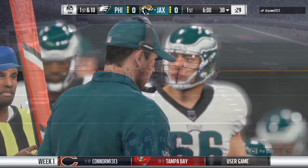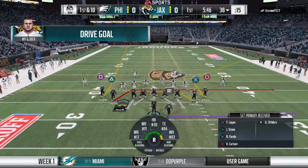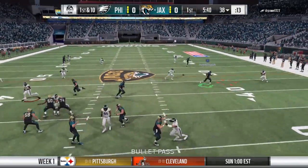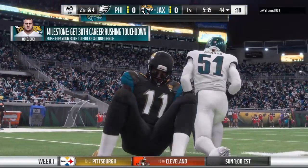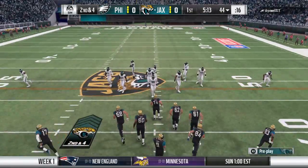How many times do we say in this game that speed kills, and it does it in so many different ways? In this case, you got a back who's quick and shifty, can make moves, make people miss, but also gets to and through a hole before it can close down. That's some of the benefits of that speed, not just outrunning people in the secondary. And that led to a really nice gain. A gain of 6 there on first.